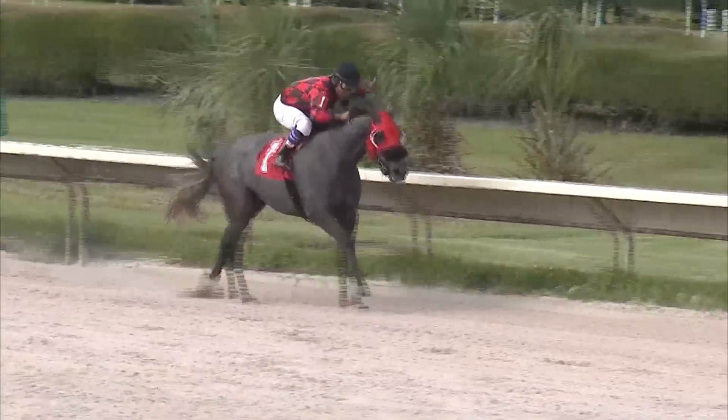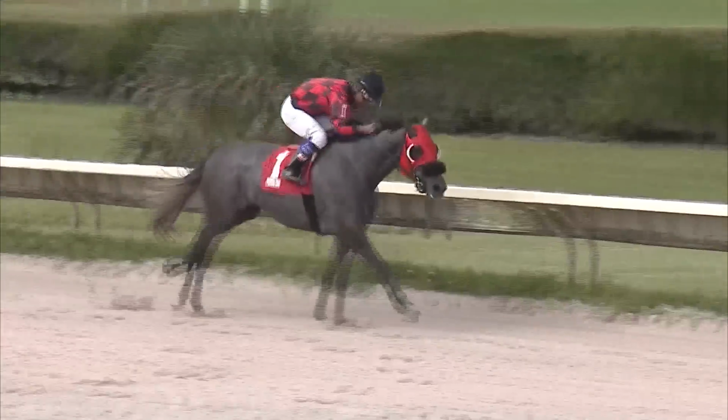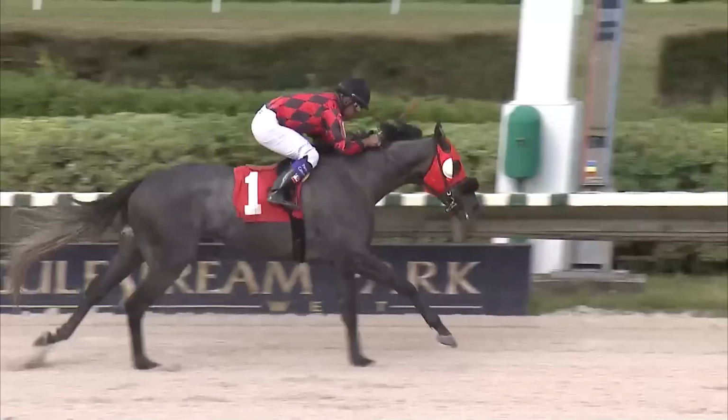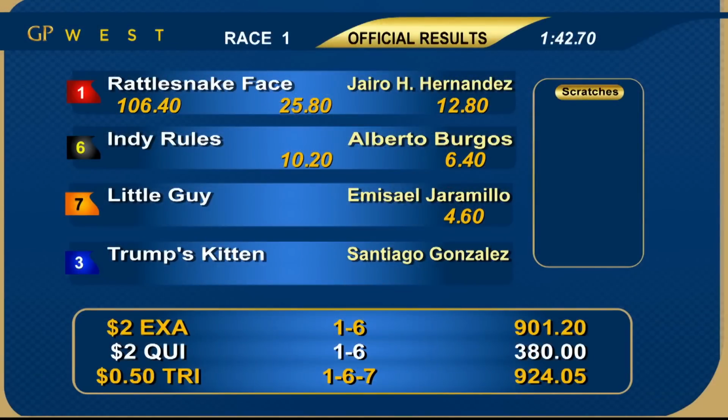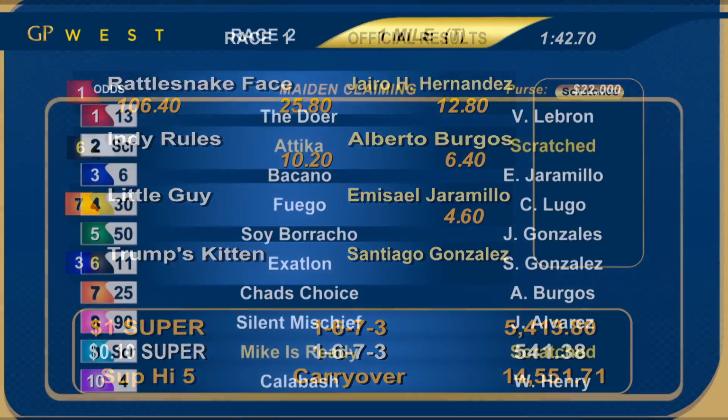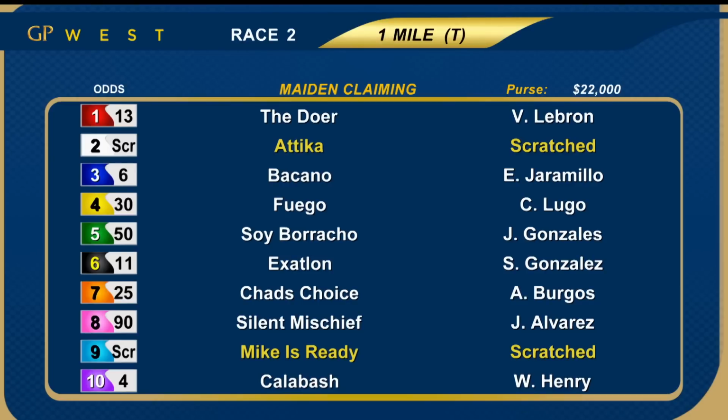Number 1, Rattlesnake Face rattles up the tote board and pays $106.40 to win. Just goes to the lead and doesn't look back. Owner Ricardo Romo, trained by Javier Negrete and ridden to victory today by Jairo Hernandez. That's $106.40 to win. We're on the turf for race number 2, a 1-mile event.